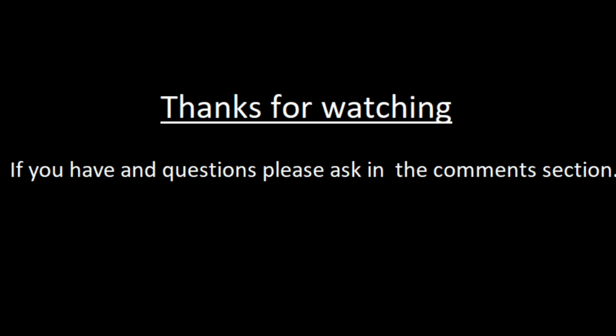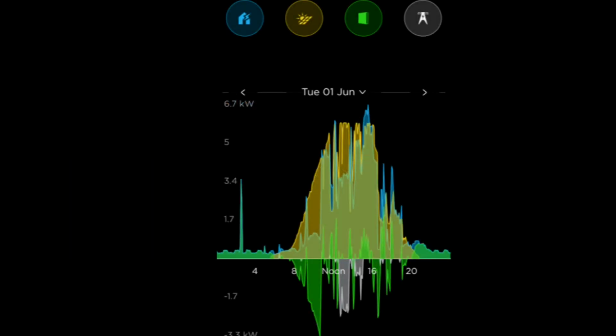Section below, and I'll leave you with the daily data from the Tesla Powerwall app.